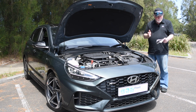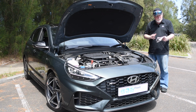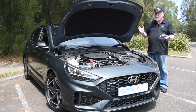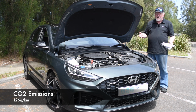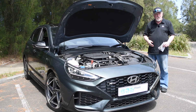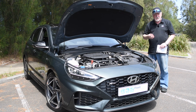50 litre tank. Going to get good range, 500, 600, 700 k's you'll get out of this, especially on a country trip, no problem. And the CO2 emissions, important in the fleet space and everywhere else these days, are listed as 126 grams per kilometre. If you extrapolate out, say over 12 months, 20,000 k's, that means this car will put into the atmosphere on average 2.52 tonnes of CO2 each year, or 20,000 k's. So there's that to consider.